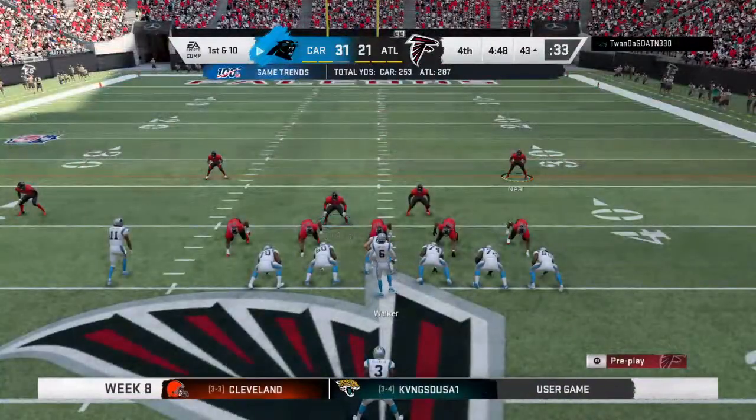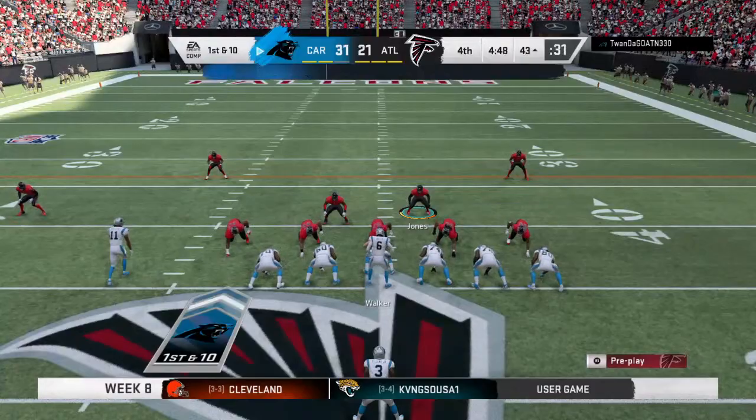On the double. Check 45 to Mike. Let him know, let him know.